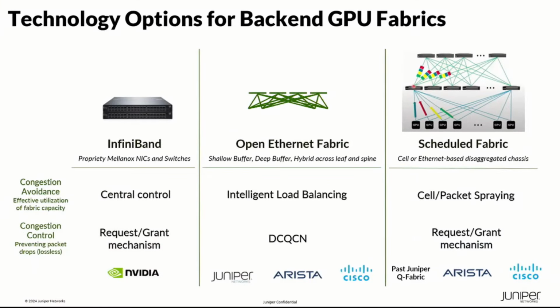And the second thing that all fabrics are trying to do is congestion control. The whole objective of congestion control is to not lose any packets during your AI training run. InfiniBand and scheduled fabrics do it using a request-grant mechanism. Not exactly the same, but I don't want to get into details of how InfiniBand and scheduled fabric work. But the general principle is that a sender, before sending a packet to a receiver, will send a request to the receiver. The receiver says, okay, I have the buffers to accept this packet, I'm going to send a grant back to the sender, and only then the sender sends the packet through the fabric. Open Ethernet solutions use techniques called DCQCN. Again, the middle column I'm going to explain in a little more detail, both because those are Juniper solutions, but different techniques are used by different technologies.